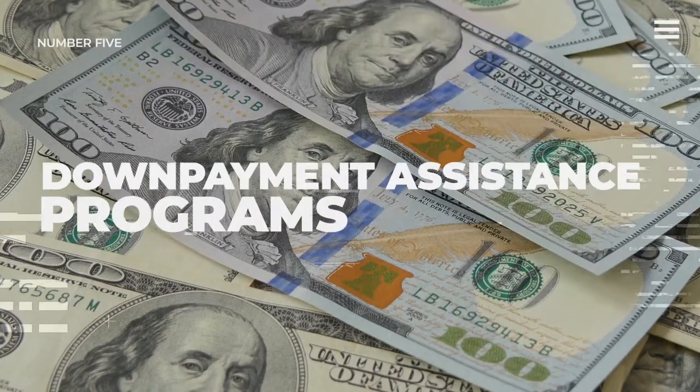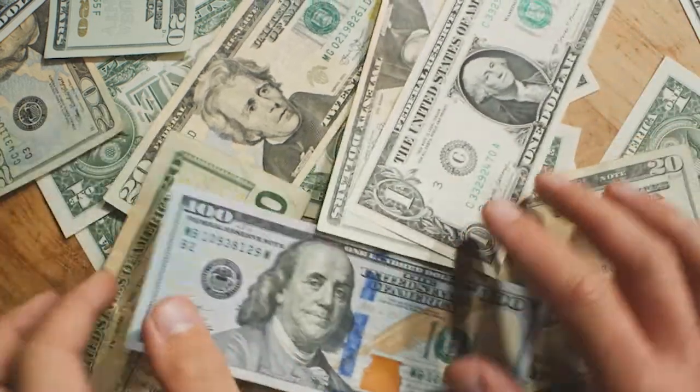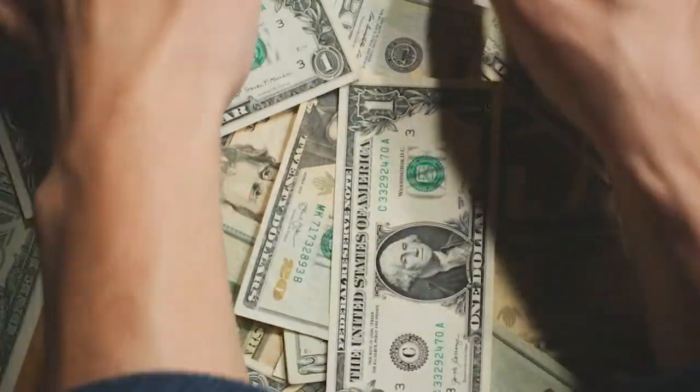All right, so down payment assistance programs. What are they? So down payment assistance programs come in many forms. The most popular usually is a second or a third loan. Usually your second loan is going to cover your down payment. Your third loan is going to cover a portion of your closing costs. Then there are grants. That means that you don't have to pay these back. And then sometimes there's loans that actually get forgiven after a certain time period or if you meet certain criteria.